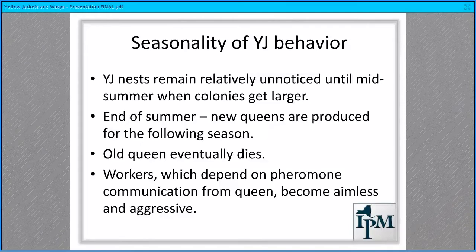By the end of the summer, the new queens are produced, and they're leaving the nest, and the rest of the colony starts to die off. The old queen eventually dies, and the workers, which will hang on as long as they can and feed on sugars, they'll forage on flowers, they'll forage on soda, they depend on the communication from the queen via pheromones.